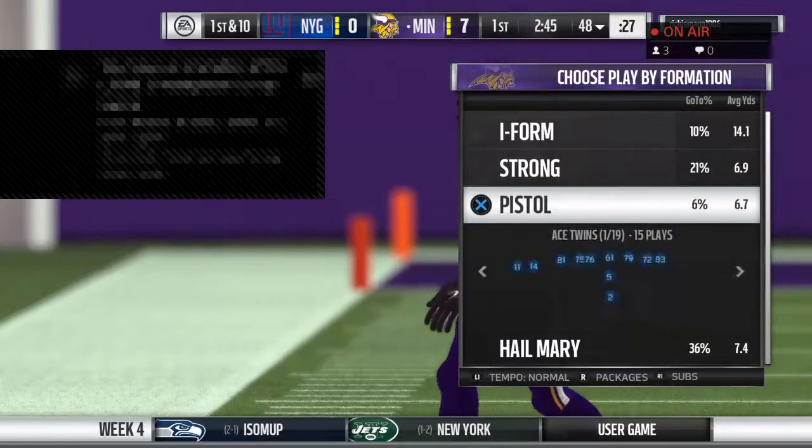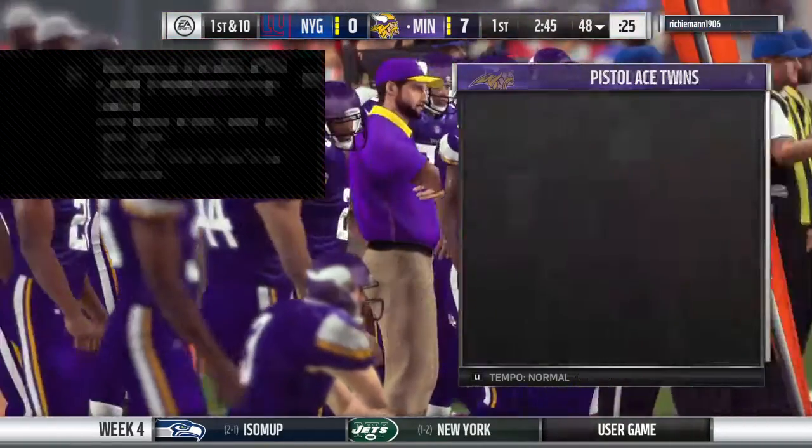On the punt there, definitely not his best. And it'll be Viking football here as they take possession.